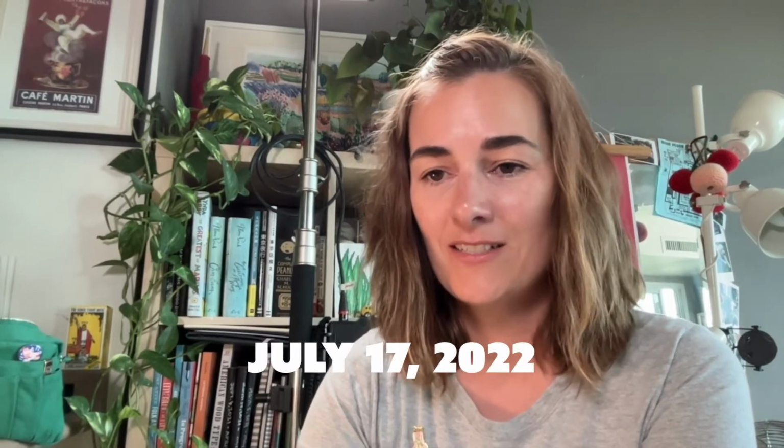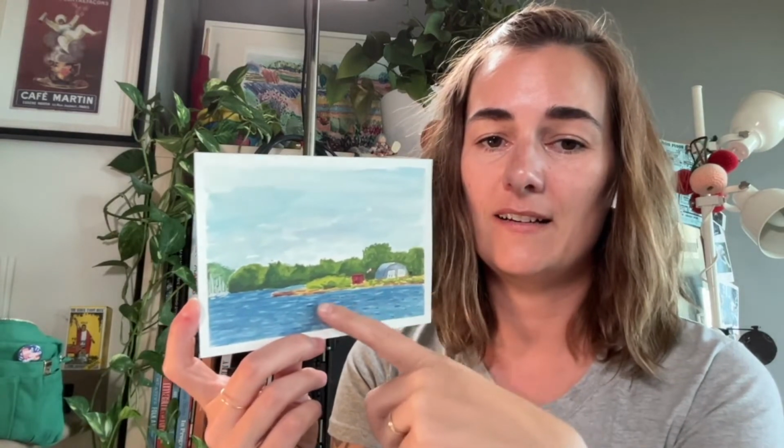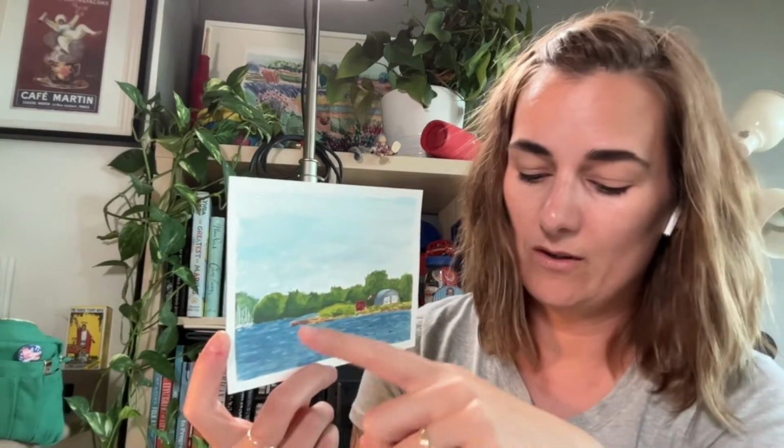And then on the 17th of July, we were back at the marina. And I did another plein air piece of Toronto Island. So this right here is technically the airport. This is where the planes come in. They come in and then they land here. So this is the landing strip for Porter Airport. And then this is a little yacht club over here, which you'll see more of in a sec.